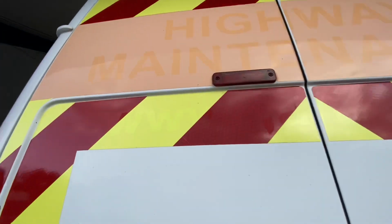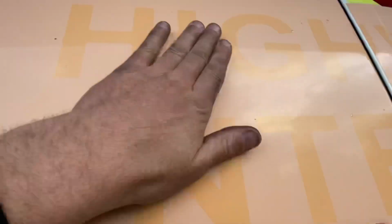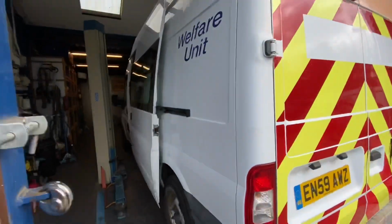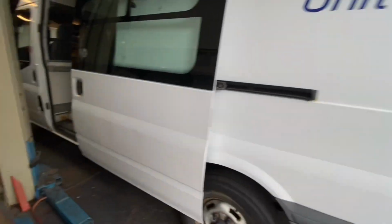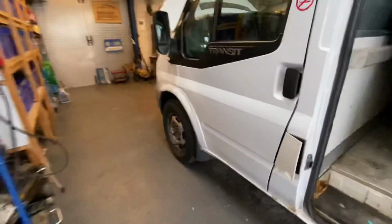It's a shame about that bit there, highway maintenance. I'm wondering whether that's separate. I think it is. I'll speak to Chris in a minute and possibly we'll get that off as well. And then down this side, it's pretty much exactly the same. So let's pull it outside first. I'm going to make a right mess with the polish.